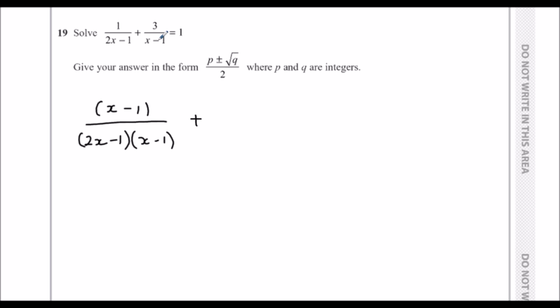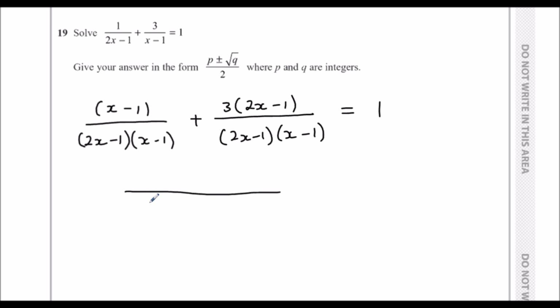We times top and bottom of the other fraction by this denominator, 2x minus 1. So 3 times 2x minus 1. And then our denominator is the same, 2x minus 1 times x minus 1. And that equals 1 still. Now we can add the fractions. They've got the same denominator. We can add them together. So the denominator is 2x minus 1 times x minus 1. And on top, we've got x minus 1 plus 3 times 2x minus 1. And that equals 1 still.